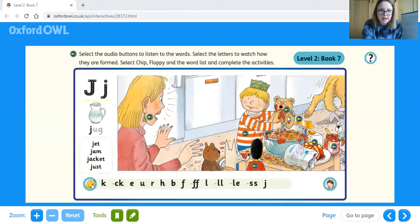Okay, then we've got this one here. Now, Kipper is shovelling something into his poor teddy's mouth and he's getting into a bit of a sticky mess. What do you think Kipper is putting onto the bear's mouth with that spoon? It begins with a J and it's really sticky. That's right. Jam.